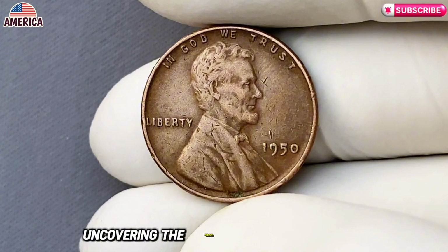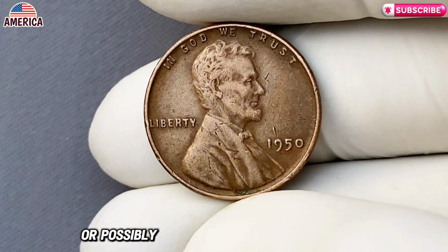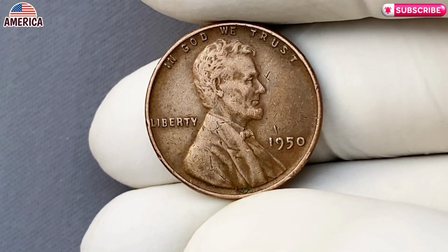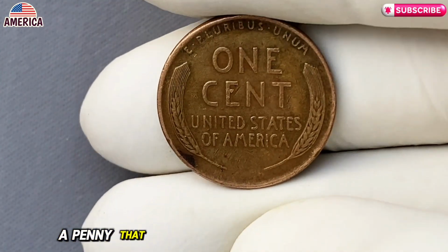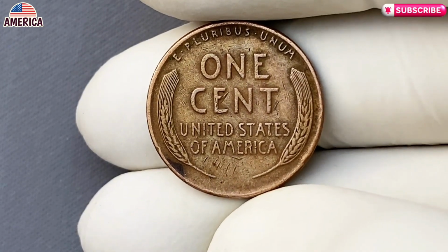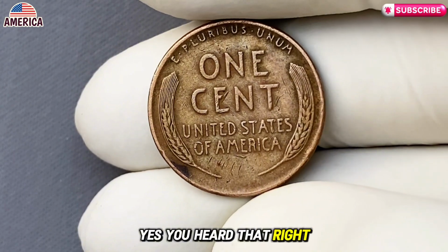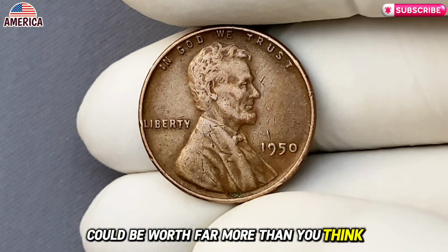We're uncovering the hidden value behind a coin that may just be sitting in your collection or possibly buried deep in your change jar. The 1950 United States 1-cent coin, a penny that seems like a simple part of history but could be hiding a fortune. Yes, you heard that right. A seemingly ordinary penny could be worth far more than you think.